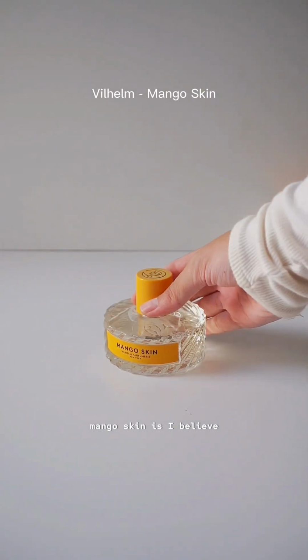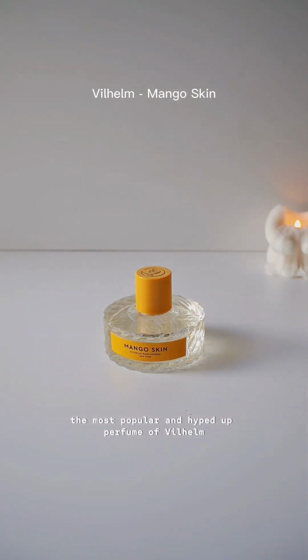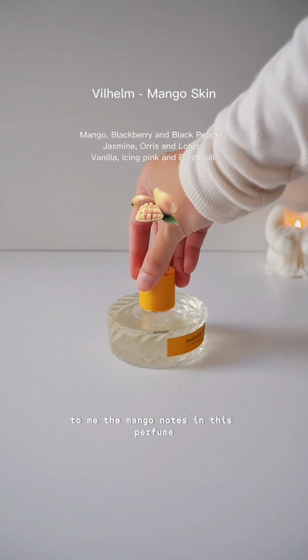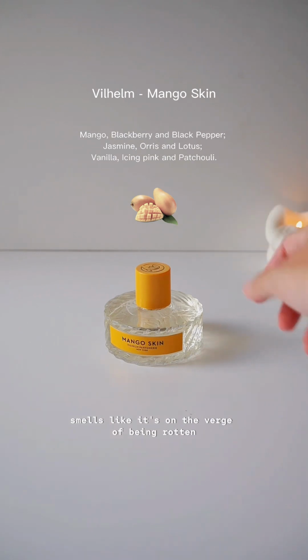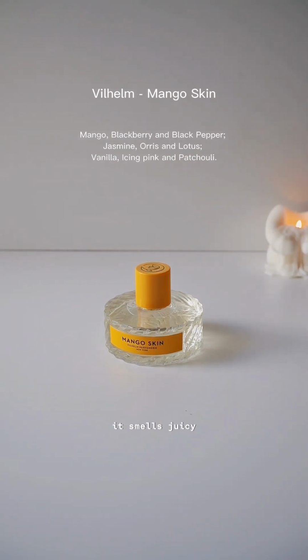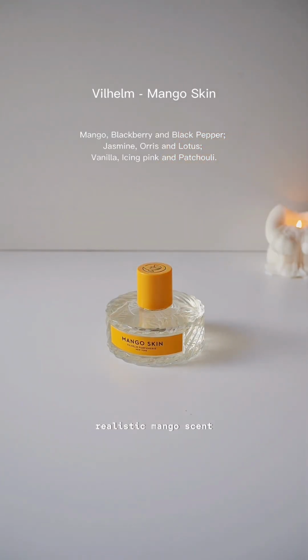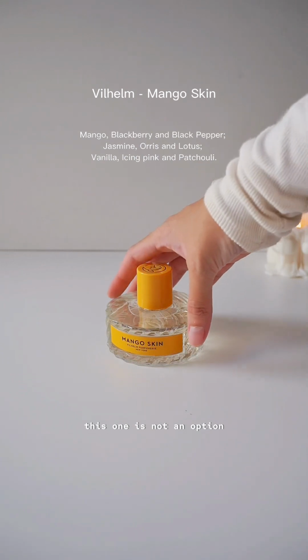Mango Skin is, I believe, the most popular and hyped-up perfume of Wilhelm. To me, the mango notes in this perfume smell like they're on the verge of being rotten. It smells juicy, sweet, and a bit warm. If you're looking for a photorealistic mango scent, this one is not an option.